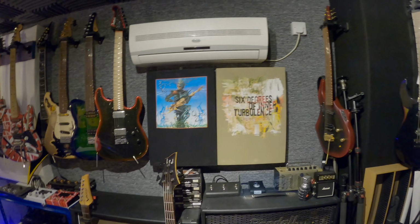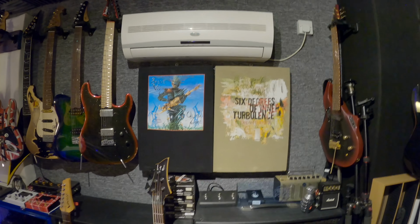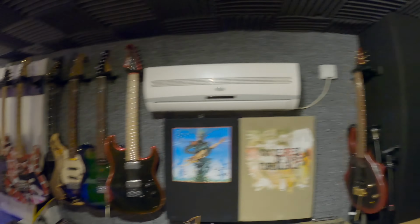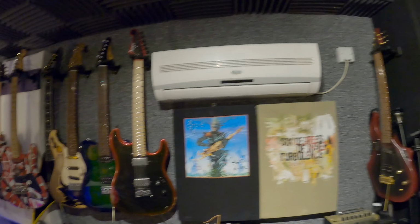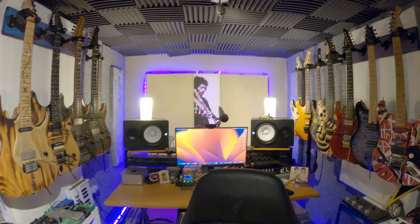So I thought, you know what, that's where I'm going to put them, right under the air conditioner, because I couldn't fit guitars down there. That's the only reason there aren't more guitars down here, because the air conditioner is in the way. Air conditioner is incredibly important in here because there aren't any windows. So I need to get air in here.